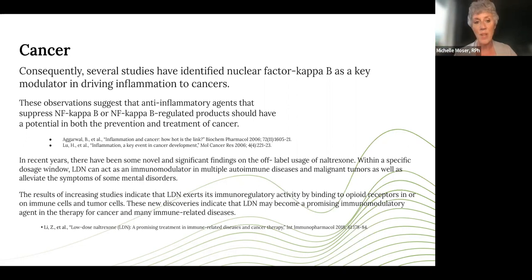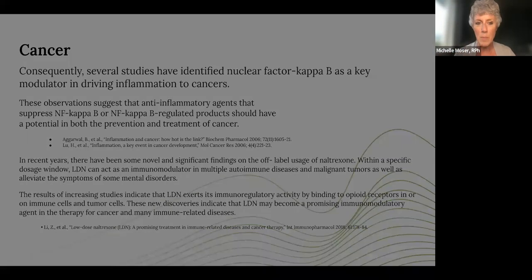So again, low-dose naltrexone is not expensive. A 90-day supply of our 4.5 milligram capsules runs less than $80 for a 3-month supply of capsules. That's pretty dang good.